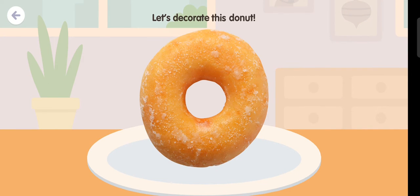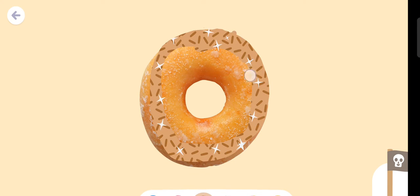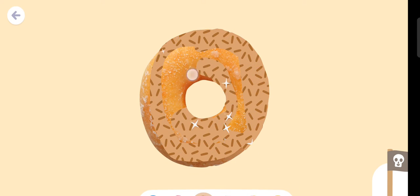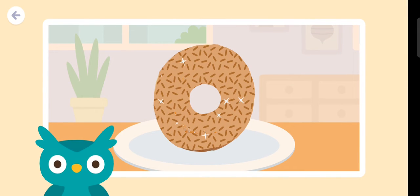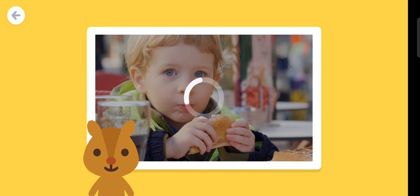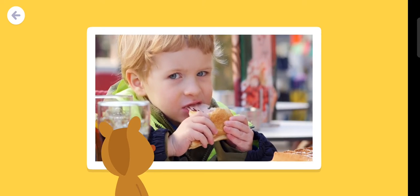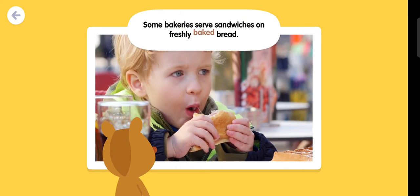Let's decorate this donut. Some bakeries serve sandwiches on freshly baked bread.